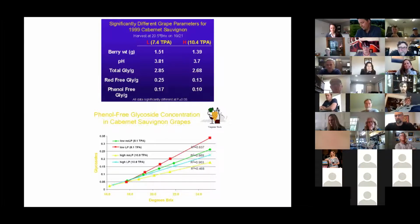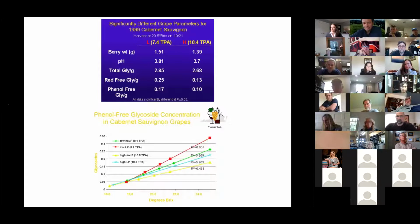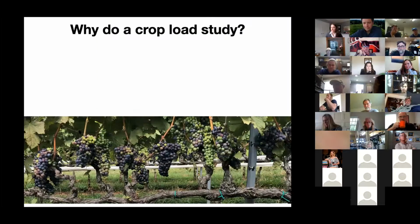What also becomes greater is the time that it takes for the high crop level, even with additional hang time, to get to the same Brix as the low crop level. And the longer that period is, the less is the correlation between the high crop wine quality and the low crop wine quality. So I think that's probably all the slides you have.